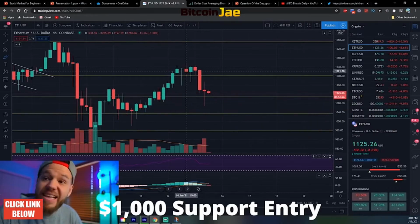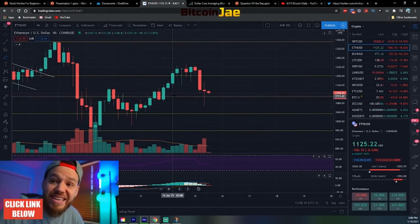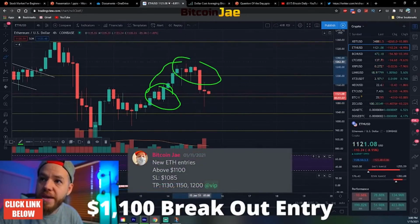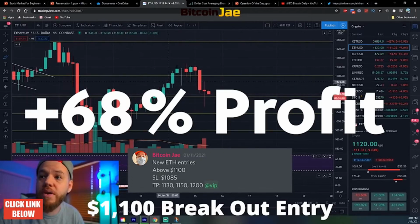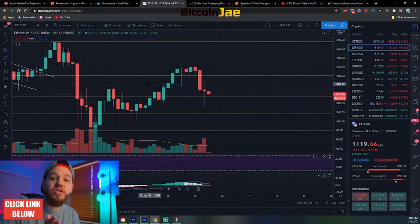And then the second entry, if you did not catch the $1,000 entry, we gave you guys a second entry, which was the breakout entry, right? This second entry was on this breakout right here, guys. We called this breakout right here that if it broke 1,100, we would enter a trade. And that rode up all the way to 1,250, and that one was 68% profits if you use 5x leverage and if you entered at 1,100, guys. So congrats on anybody that took those trades.